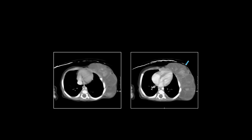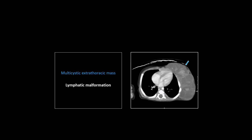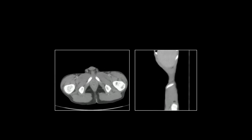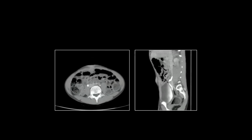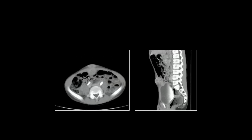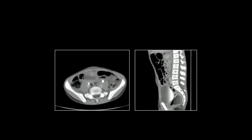There's one more look at that one. The sagittal is really helpful here. Right there, we're watching right now. There it went.